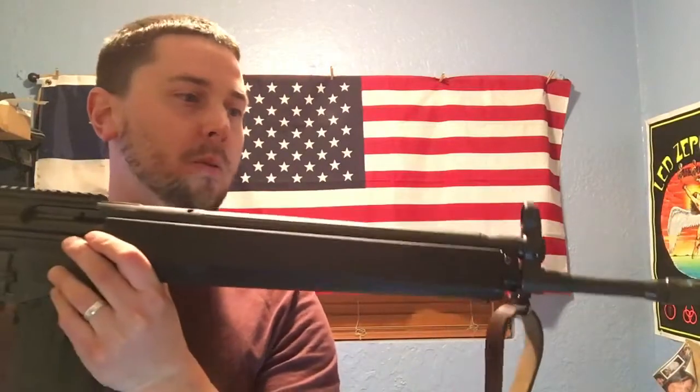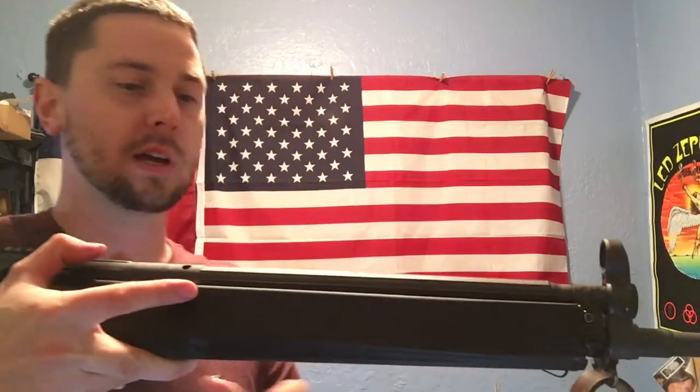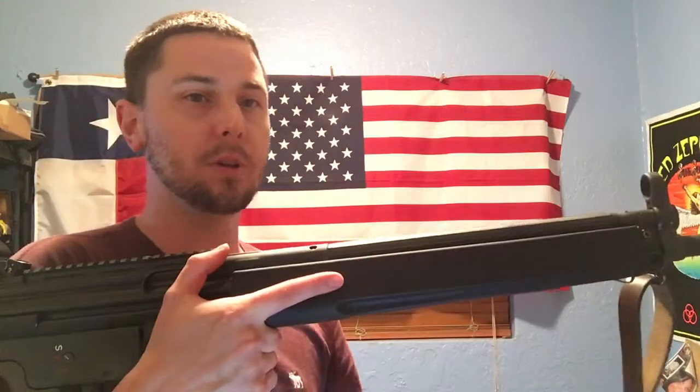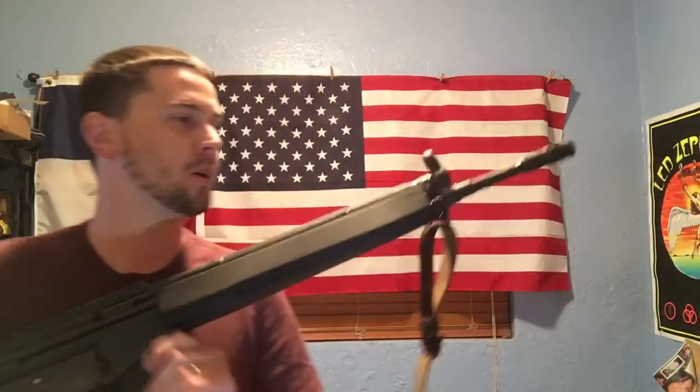But now if you get the bull barrel version of this rifle, I think it's called like the FR models from PTR, then the only thing I've seen is sometimes the traditional handguards you'll have a hard time swapping out. It can be done, I've heard, though.